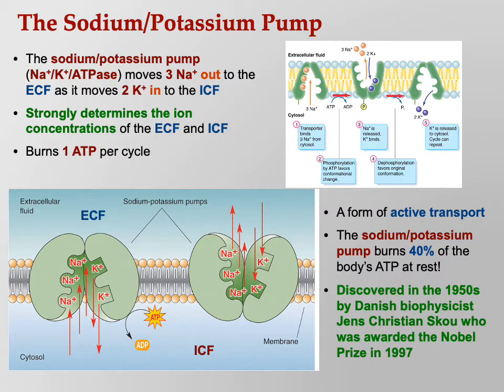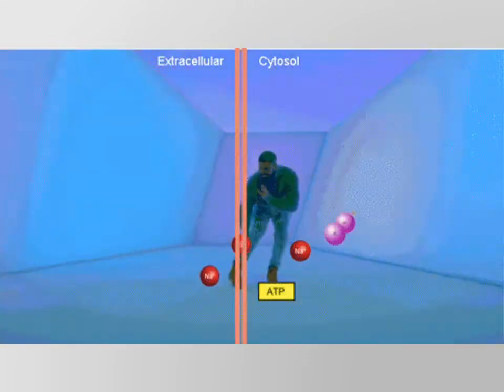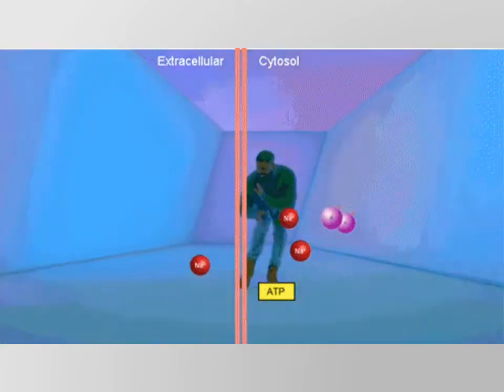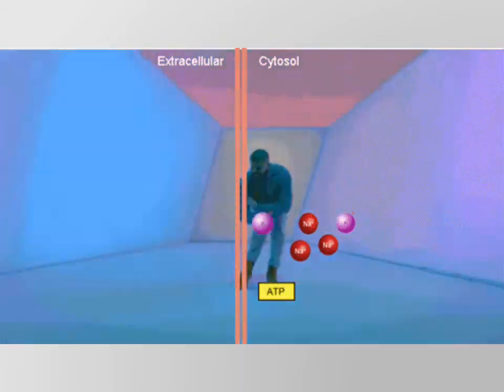This was discovered in the 1950s by Danish biophysicist Jens Christian Skou, who was awarded the Nobel Prize in 1997 because this is such a monumentally important machine of your body. And for our purposes this semester, we need to always know where we're going to find ions, where we're going to have more and less, and so on. The sodium-potassium pump is the major determinant of ion concentrations in the fluids of our body. And there's Drake demonstrating the sodium-potassium pump for you. All right, 3 sodiums out, 2 potassiums in, 3 sodiums out, 2 potassiums in, and you have to spend that ATP. Okay.